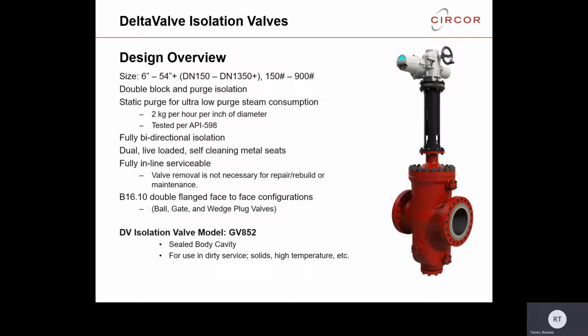And here's the really interesting part: the static purge for ultra low steam consumption. Numbers are on average 2 kilograms per hour per inch of diameter. So a 10 inch valve would consume approximately 20 kilograms per hour. That's how that works. They are tested per API 598, fully bidirectional.